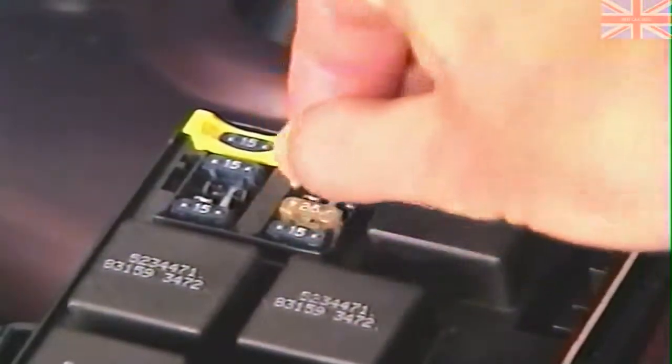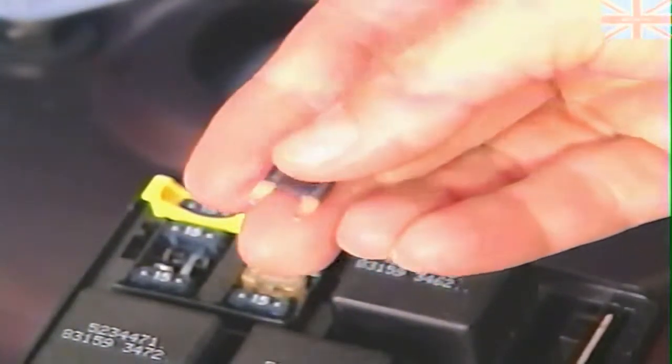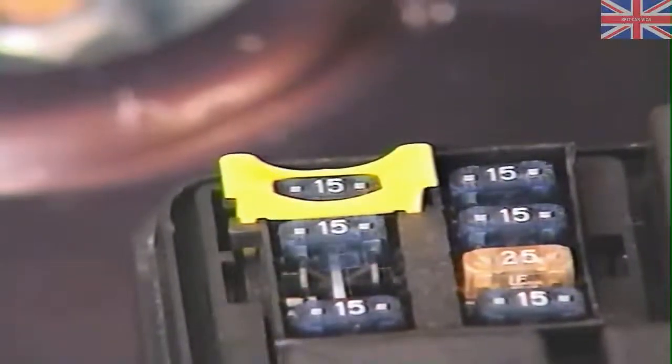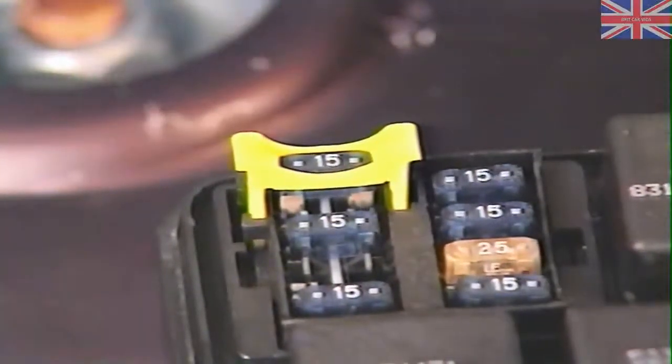The mini fuses used inside the PDC are designed for underhood use with wide-coated terminals for high current and corrosion resistance. The ignition off-draw fuse in the PDC is used as a switch. The yellow holder keeps the fuse in place when it's disconnected.